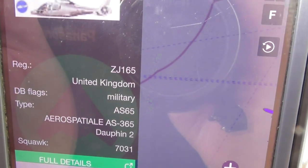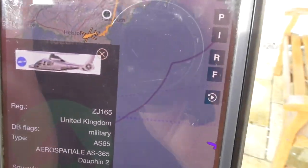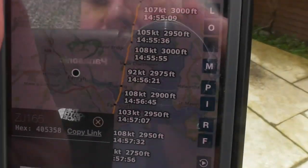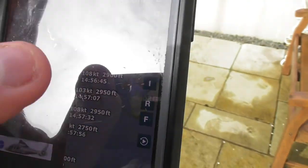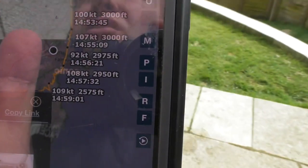This is one of the Dauphin 2 helicopters, which are based down at Newquay Airport. As you can see, it flew in here just under 3,000 feet. That's how high it came in from there.